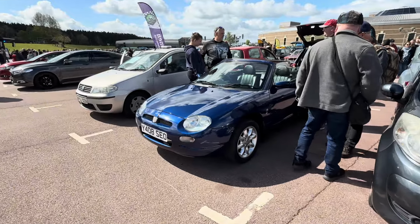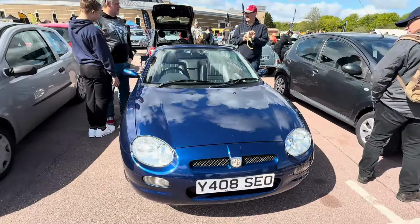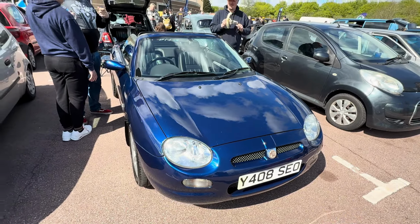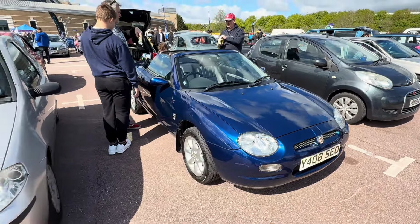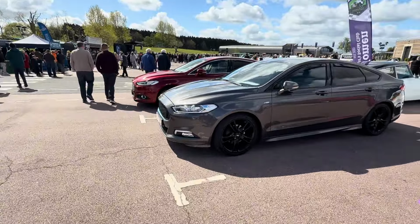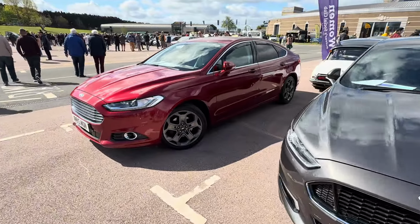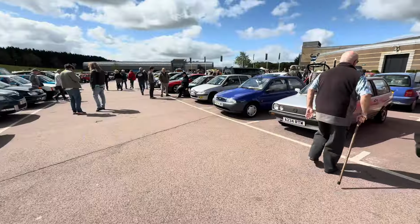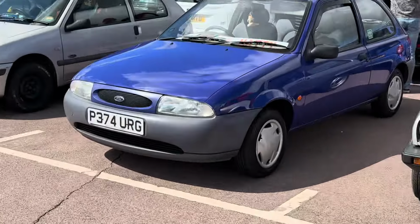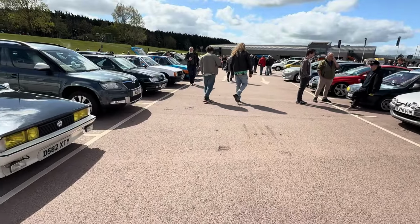There's a little MGF. I'm not a fountain of knowledge when it comes to these, but I believe this is Tahiti Blue. Very pretty. Then a brace of late gen Mondeos. Early Mark IV Fiesta. It's a lovely shade of blue.